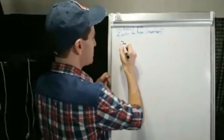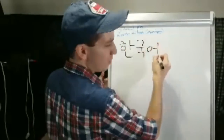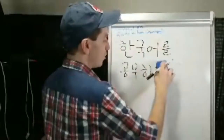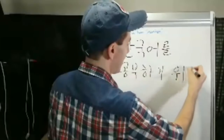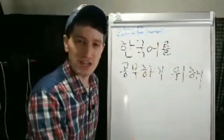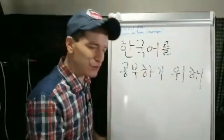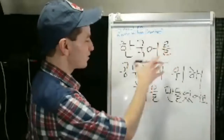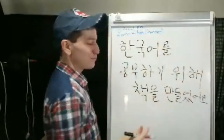Let's do this. We actually did this previous example. 한국어를 공부하다. Remember, to study Korean. 한국어를 공부하다. Well, now we're going to have 기 위해. For studying Korean, or in order to study Korean, or just to study Korean, however you want to translate, it doesn't really matter. 책을 만들었어요. 한국어를 공부하기 위해 책을 만들었어요.